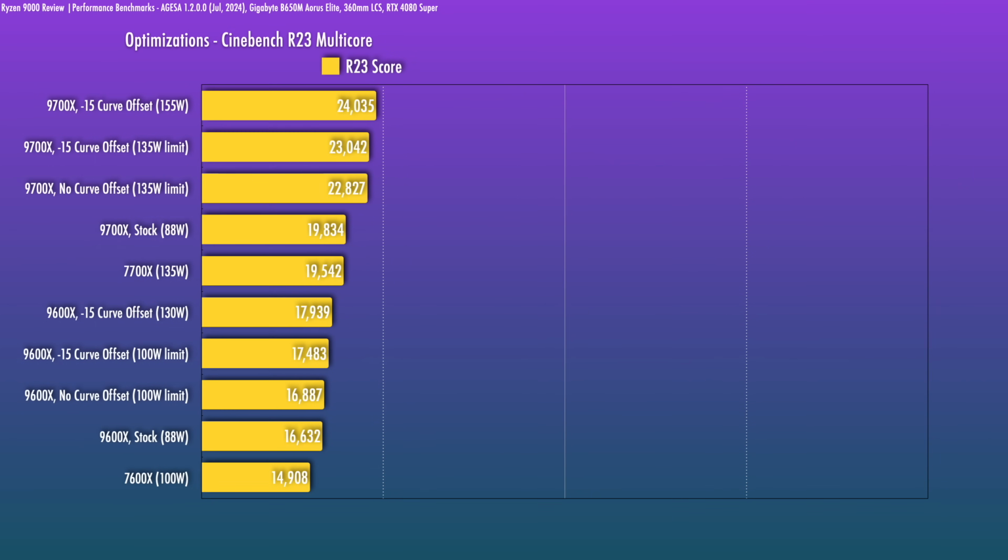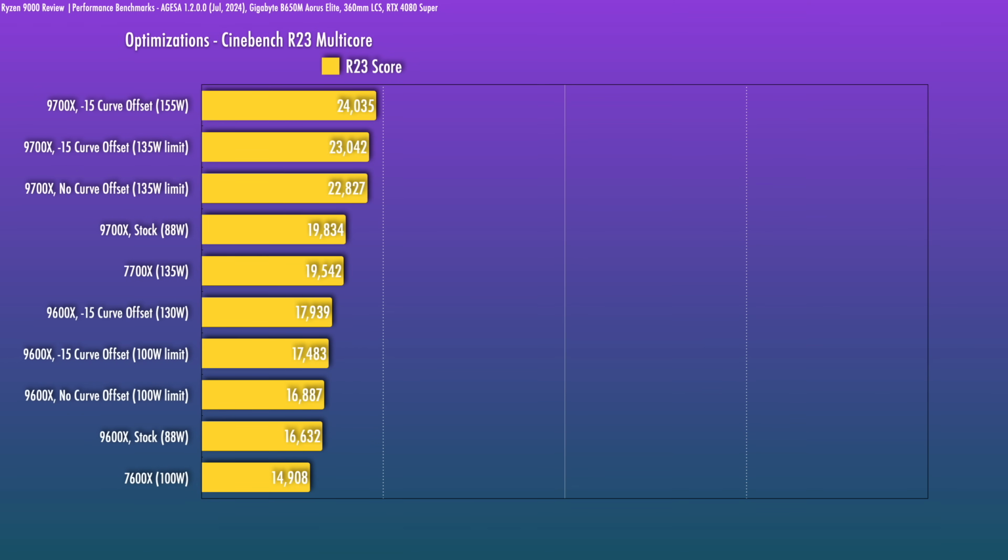Using Cinebench as an approximation, setting the -15 offset for the 9700X yields a 21% boost. It runs up to 155 watts and 95 degrees. If you set a 135 watt limit, which is closer to the 7700X at stock, that's a 16% boost. If you didn't dial in the curve offset, which means lower boost clocks at the same power level, you still get about a 15% gain over stock.